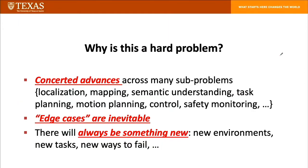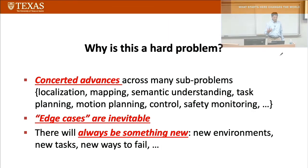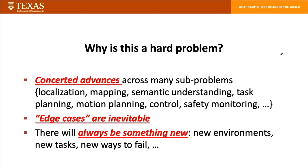So why is this a hard problem? First of all, as you can imagine, this requires concerted advances across many subdomains. You can't just improve one aspect of it and expect things to work well together. You have to work on many things to get everything to work well together. Secondly, edge cases are inevitable. If you think about some unusual scenario and think, let's just assume that this won't happen, if you deploy robots enough times, it will happen. And there will always be something new: new environments, new tasks, new ways to fail, which I'm going to talk a little bit about.